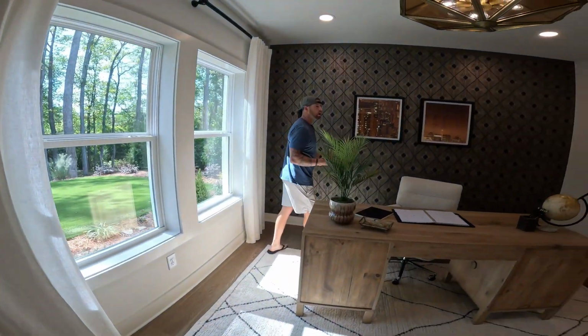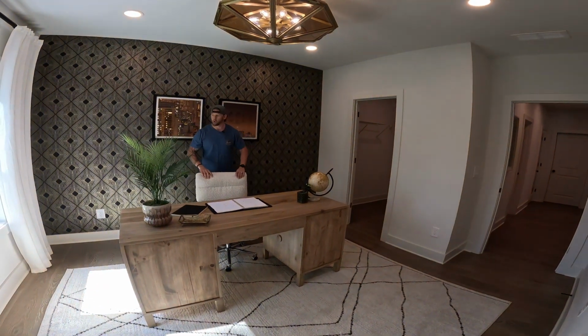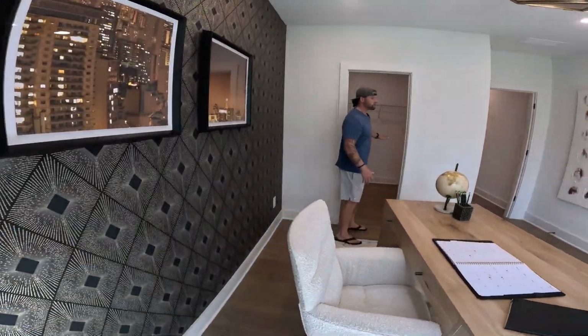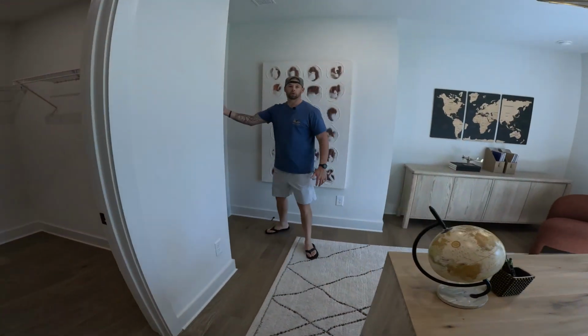Good space, but it can also be a bedroom, right? So we said that you can work from home, have the work-life balance, remote lifestyle, I guess you could say, or you can make this an additional bedroom because you have a walk-in closet, you have a good room down here, but then you also have a full bathroom right over here.